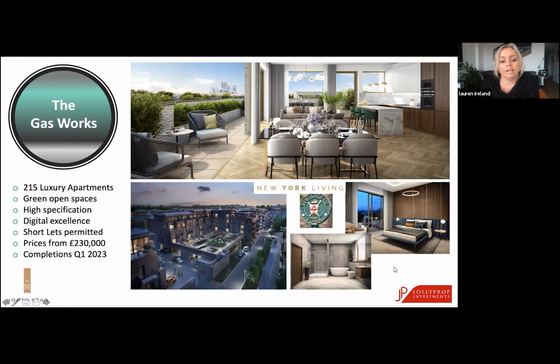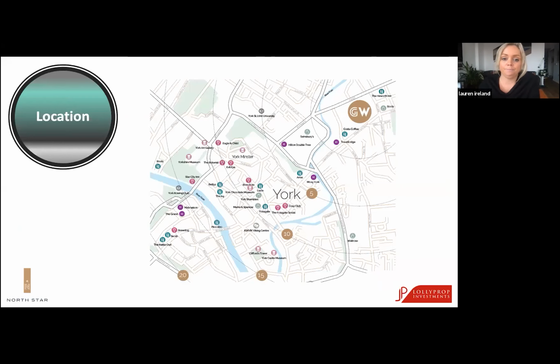It's got high specification, like I mentioned. It's a very techie city, so this development goes along with that. Short lets are permitted on the head lease. Our prices are from 230 and they go up to 1.1 million. I think we've got about 5 of those units left at 230. Our 1 beds are hovering around 300, 2 beds starting at around 400, and the 3 beds about 650, 700. So a nice array of sizes there. Depending on what people's equity levels are and appetite, we can find a unit for pretty much anyone. And our completions are March next year.